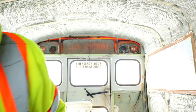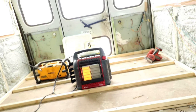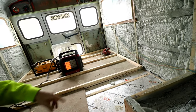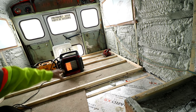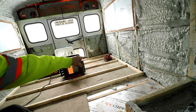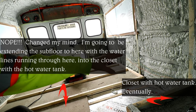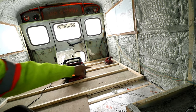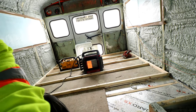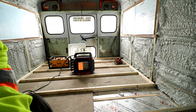And like I said, let me just zoom out here. That's where the shower is going to be. The water tank's going to be sitting on top of here. So I'm going to have water lines going along the back of the wall for the shower. Not a problem. But to get the water lines... Oh, I'm getting you really dizzy, aren't I? Let's get this way.